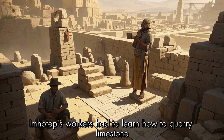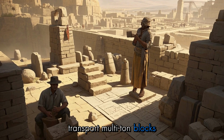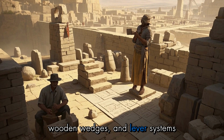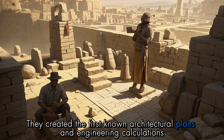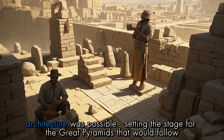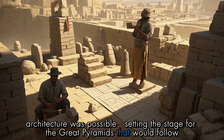Imhotep's workers had to learn how to quarry limestone, transport multi-ton blocks, and precisely fit them together. They developed copper chisels, wooden wedges, and lever systems. They created the first known architectural plans and engineering calculations. Most importantly, they proved that monumental stone architecture was possible, setting the stage for the great pyramids that would follow.